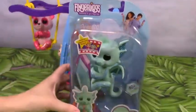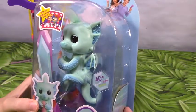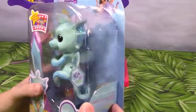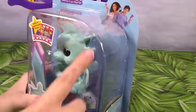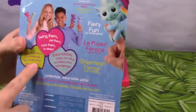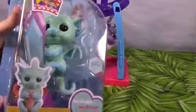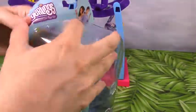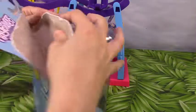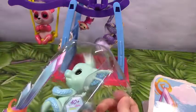All right, so we have Noah, the super adorable, cute little baby dragon. She is just so cute with her little wings and little ear ridges. So many sparkles. She can swing, you can pet, rock, sleeps, makes little noises. Oh my goodness, I can't wait. I love dragons. All right.